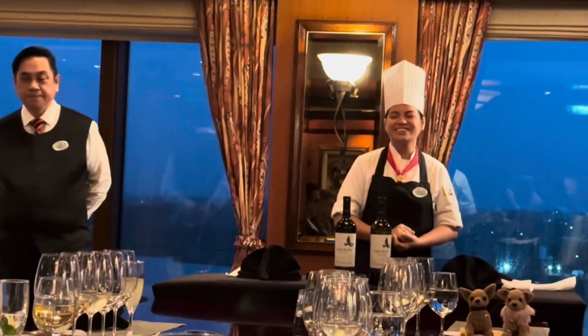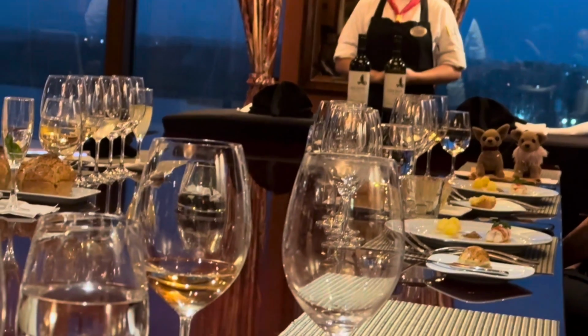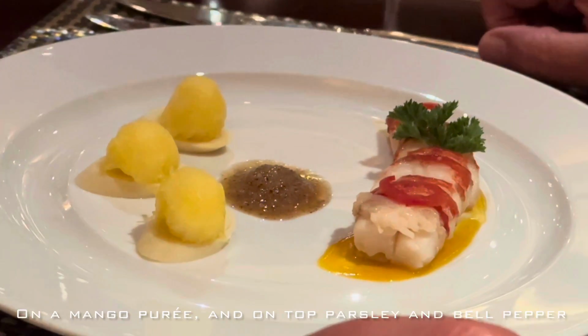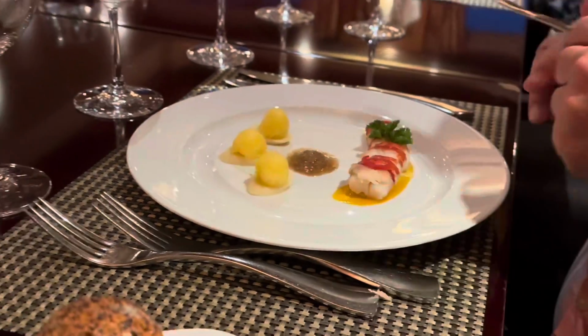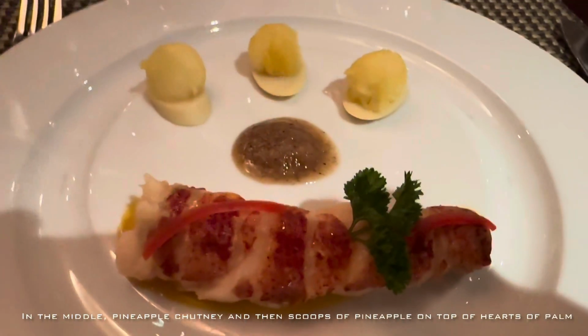Alright. Your next dish is your lobster salad. We blanch it in water with celery, carrots, onion, bay leaf, and peppercorn. We call it court bouillon. And underneath is a mango puree. On top of it is a julienne cut bell pepper and parsley. In the middle is a pineapple dressing.